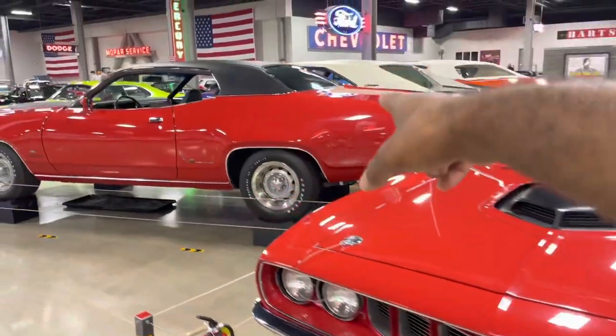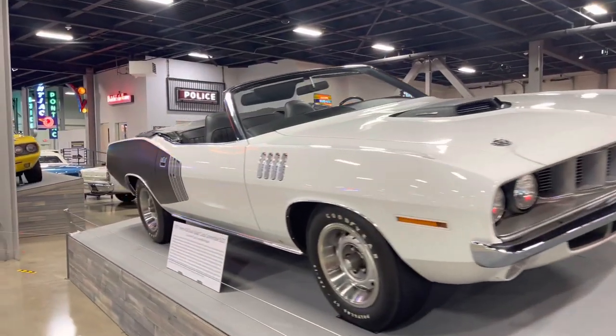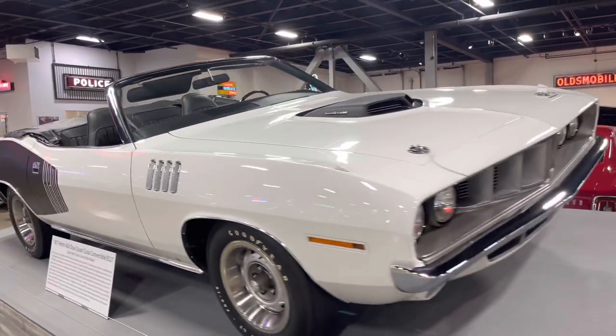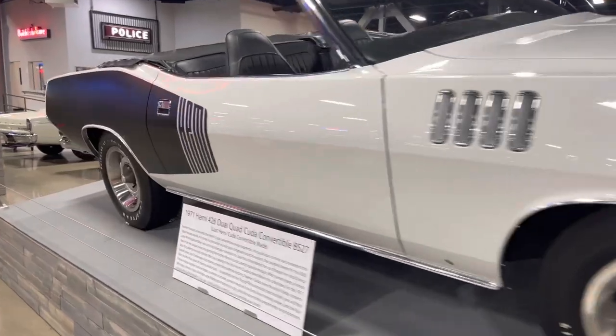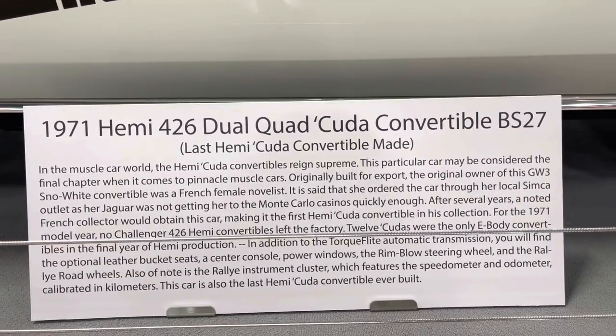This and that, just crazy. Now, let me do these Hemi Cudas real quick. Thank you. Let me get this story real quick. So, Hemi Cuda convertible. I heard something about a Jag not being fast enough. And this is the last Hemi Cuda convertible made, so go ahead and pause this.